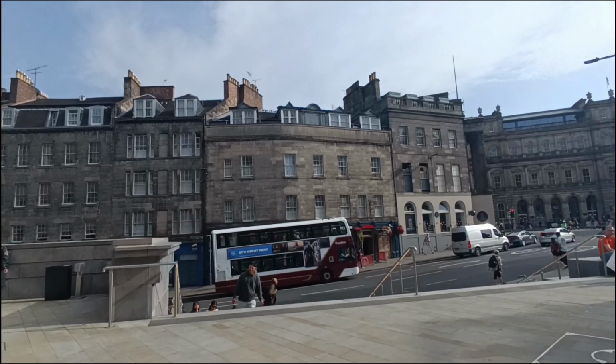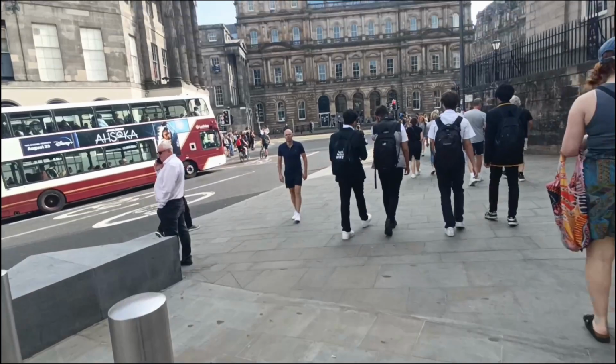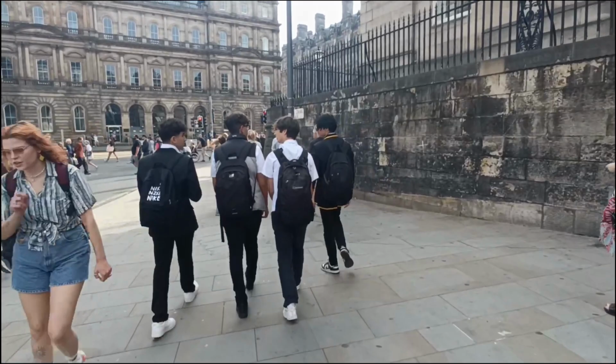That right there, buildings, beautiful building. It's freshly brewed organic tea, handmade. 100% vegetarian and all the other BS words. Really nice city, really nice area. I think I've already made a video of this anyways.